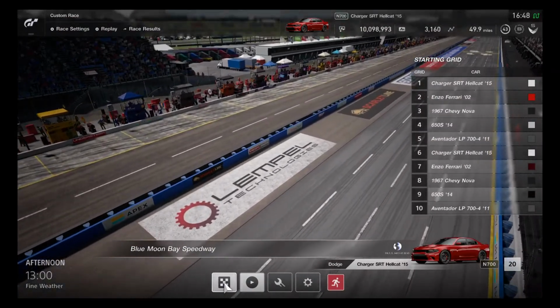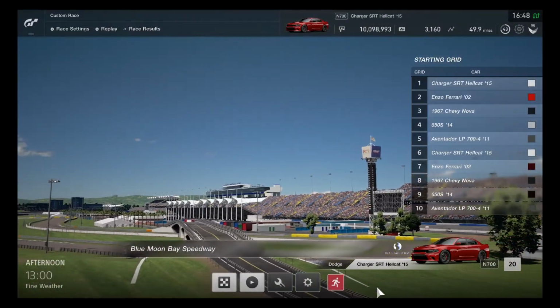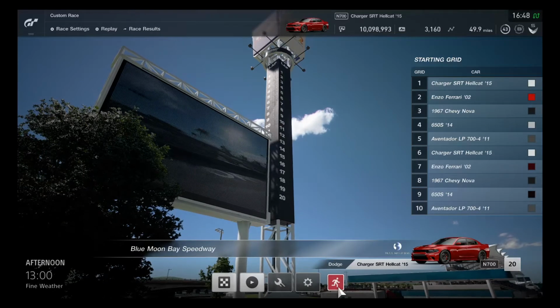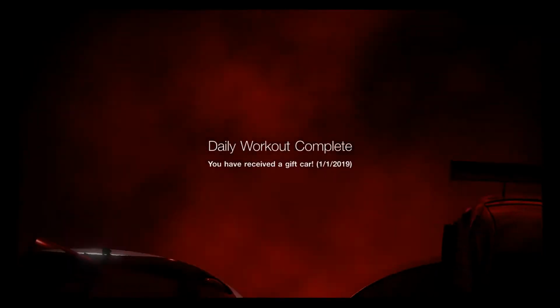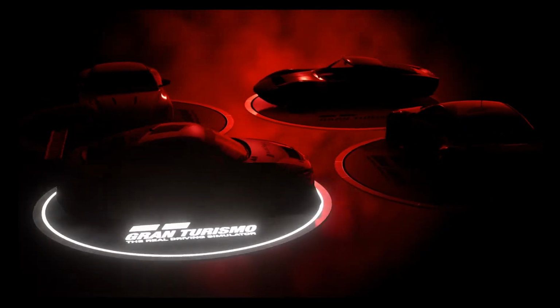So looks like this is a pretty good race on Blue Moon Bay Speedway using the Dodge Charger, because good thing I like this car, because this is definitely quite very good for an N700, for a strong supercar with a 4-door sedan muscle car. Now, looks like this is going to be the first daily workout complete gift card for today, January 1st, 2019. So let's see which one should I get.